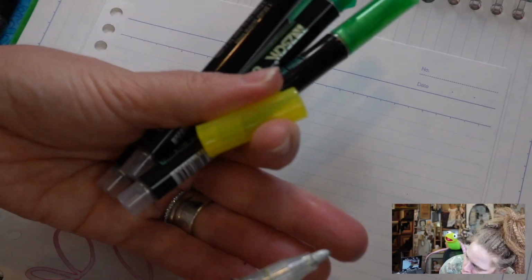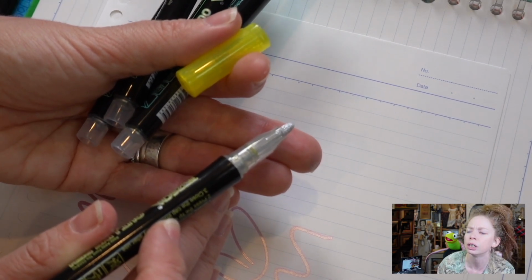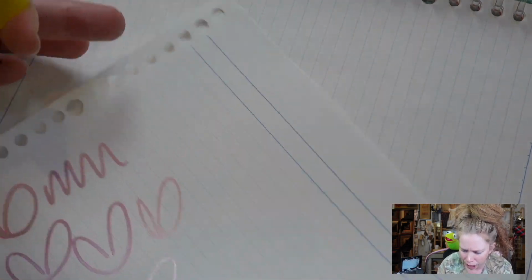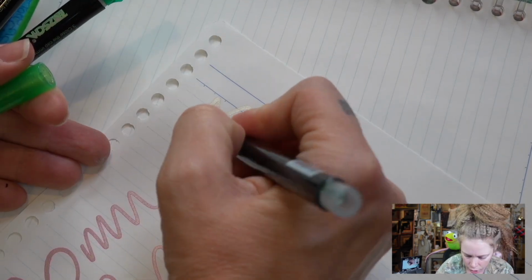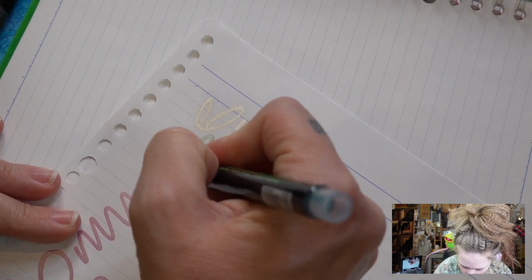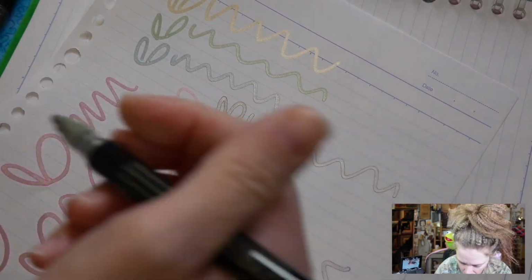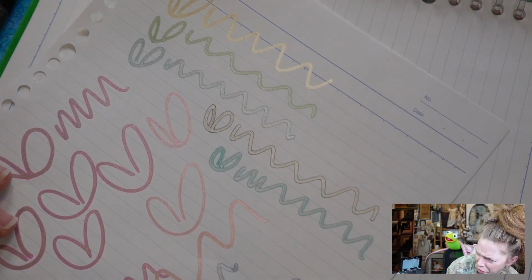Oh, okay. But I wonder why some of them, the actual tip of the marker looks silver and some of them looks like whatever color it's meant to be. Okay, let's try this. Heart, squiggle. Heart, squiggle. Oh, okay. That one looks a little different. Heart, squiggle, heart, squiggle. Ooh, that's like a spearmint green. Wow. Okay, now let's flip it over and see the actual magic.